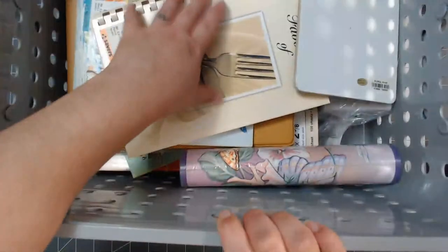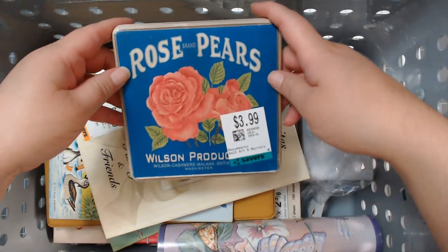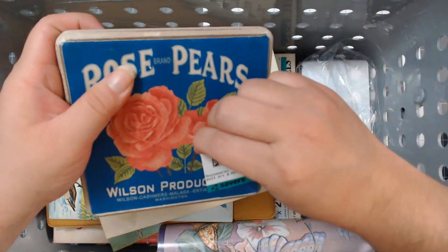Sorry if I'm slamming it. I probably shouldn't do that. Oh. Then I got this thing right here for $1.50. Oh, this better not ruin it.